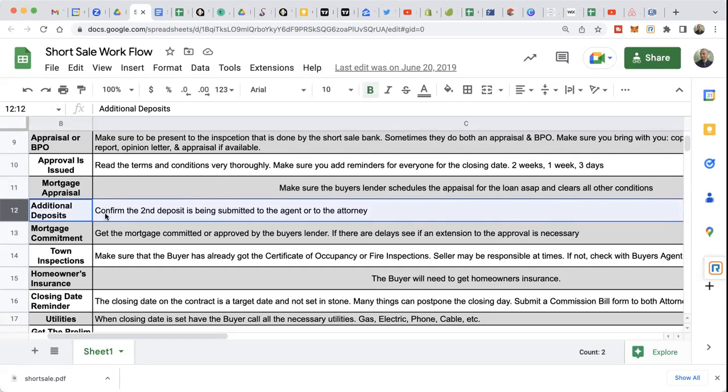Additional deposits. In most transactions, there's a first deposit and a second deposit. So confirm that you've gotten a second deposit, either if the title company is going to hold it or the attorney is going to hold it. Make sure that second deposit gets collected, okay?